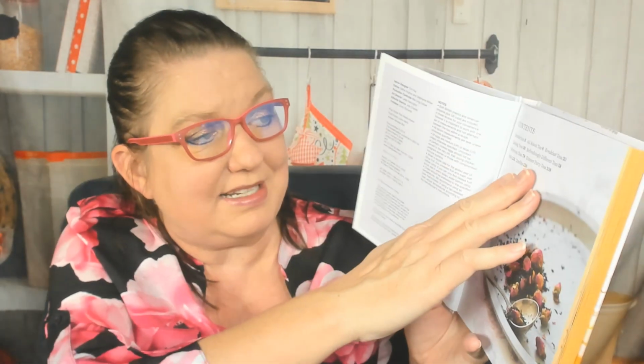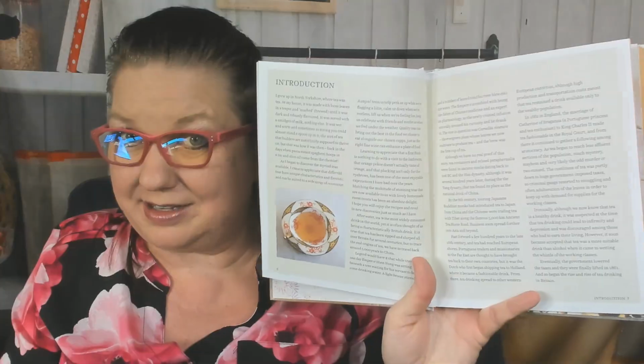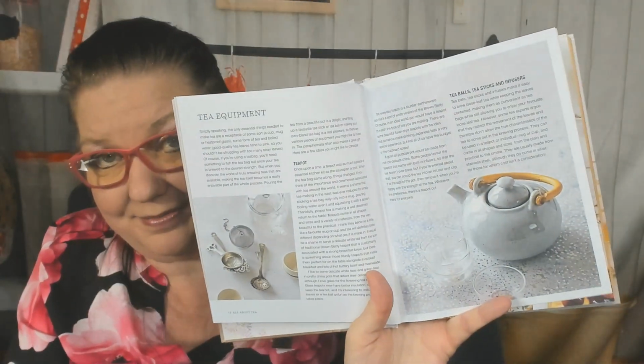Introduction, all about tea, breakfast teas, calming teas. That's what I need right now. Refreshingly different teas, afternoon teas, dinner party teas. Okay, so introduction, etc., etc. All about tea and the types of tea, green, black. I prefer black, but I drink green tea once in a while because it has different healthy properties. Yellow tea, white tea, tea equipment.